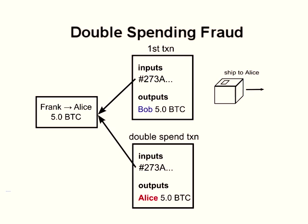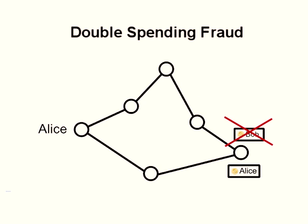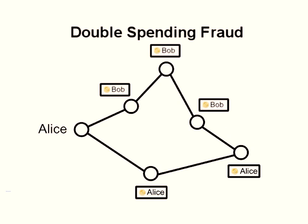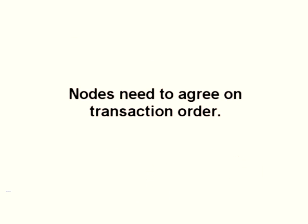A malicious user, Alice, could send a transaction giving money to Bob, wait for Bob to ship a product, and then send another transaction referencing that same input back to herself. Because of differences in propagation times, some nodes on the network would receive the second double spending transaction before the one to Bob. And when Bob's transaction arrived, they would consider it invalid because it's trying to reuse an input. So Bob would be out both his shipped product and his money. Overall, there would be disagreement across the network about whether Bob or Alice had the money because there's no way to prove which transaction came first.